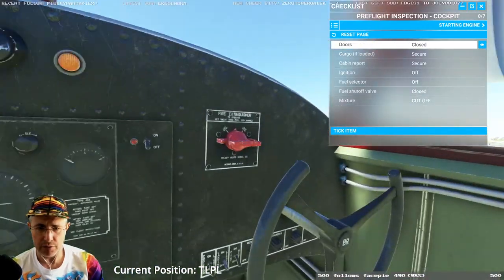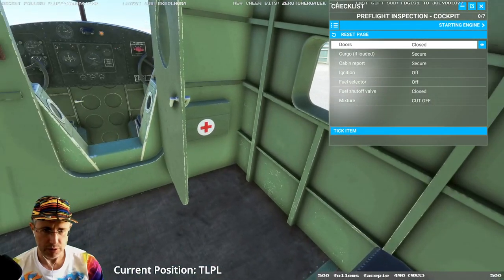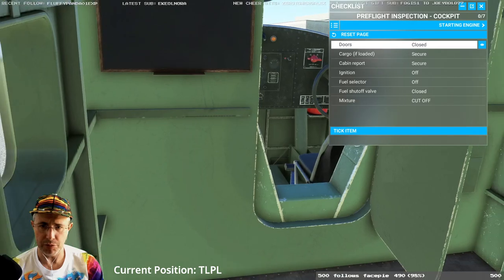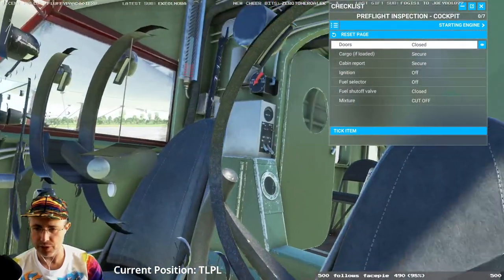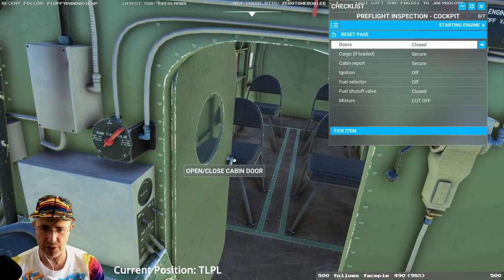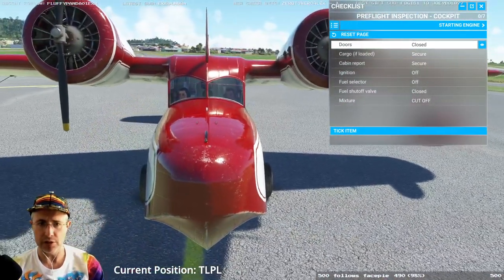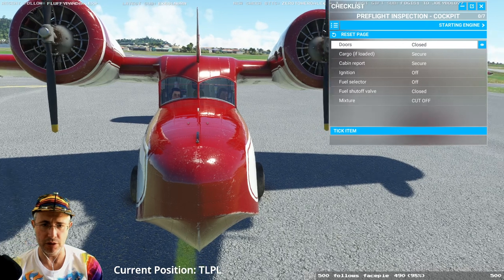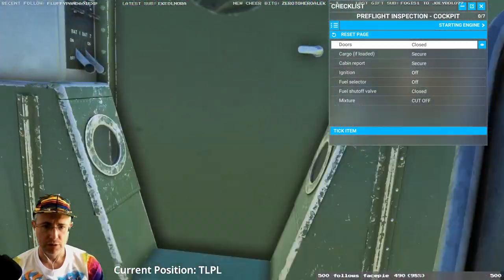Come back in here. We do have the little first aid in case that were to happen. I mean, if you're gonna get beheaded, I don't know how much first aid you do, but maybe you're someone like a vampire. This plane does look a little bit like a gothic flying machine. I mean, look at the front of it. It looks like something Batman would fly, a Batman from like the early Batmans. All right, doors are closed.